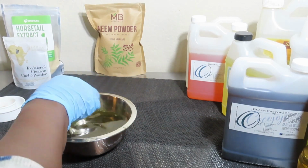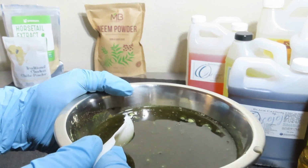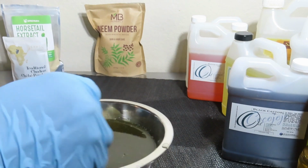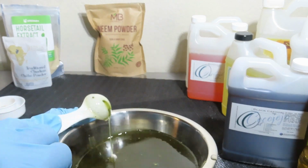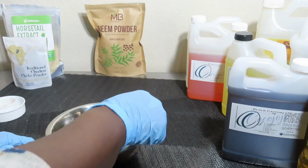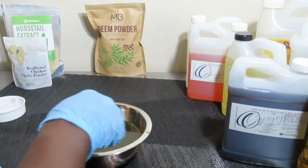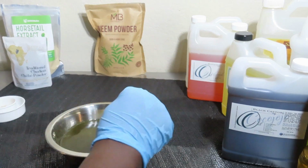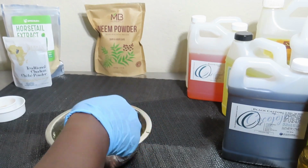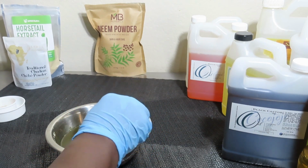You want to mix it well. This is how it's looking, y'all. Get all these clumps and stuff up out of there. I have a pot with water already boiling over there, so we're just going to sit this in there and let it boil for about 30 minutes.